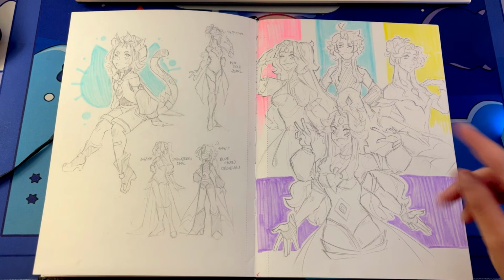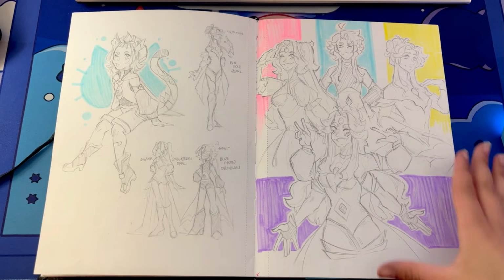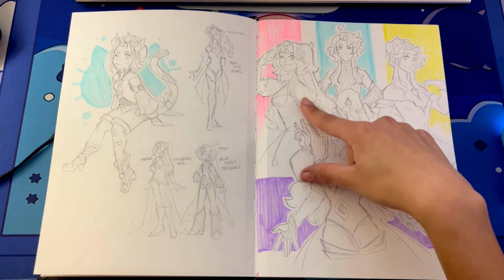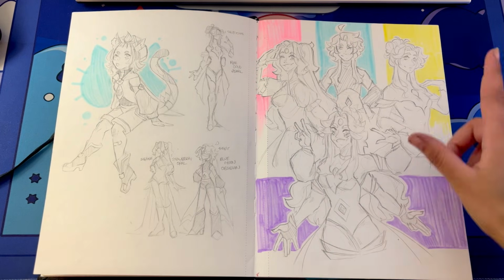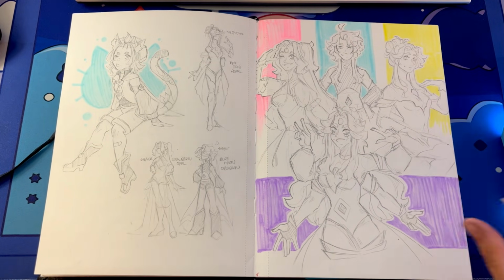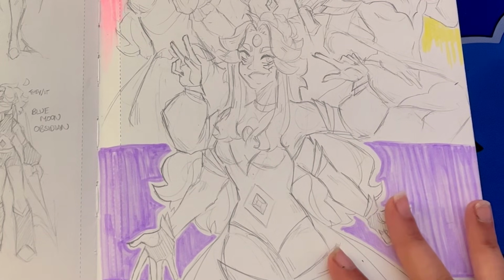And then these are me and my friends' Steven Universe OCs, who I actually drew on this page. This one is mine, this is Blue Moon Obsidian, this is my friend Tansy's, I believe Strawberry Opal, and then this is my friend Cherry's, theirs is Rose Gold Pearl, and then the three of them fuse into Rainbow Opalite, and that's what they look like.